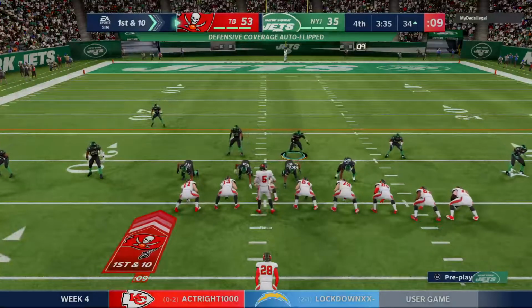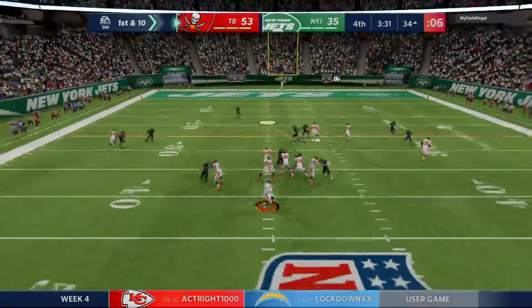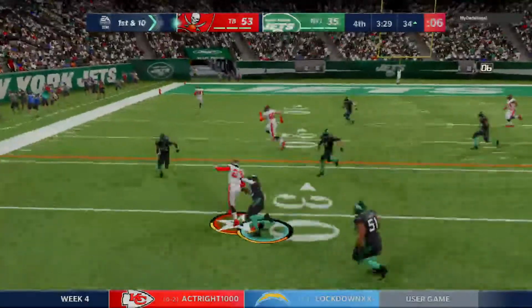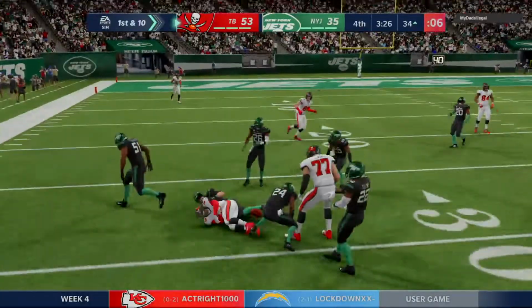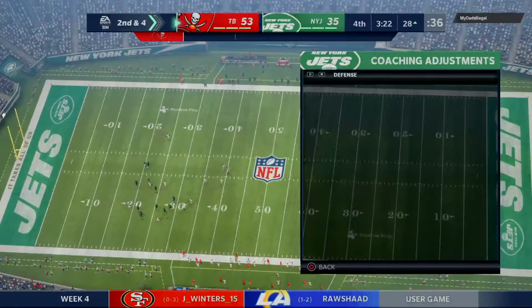From the 34 now, here's 1st and 10. Here's Flacco. And he's got his favorite target yet again. It's complete. 6 yards on the pickup, and it'll be a 2nd down.